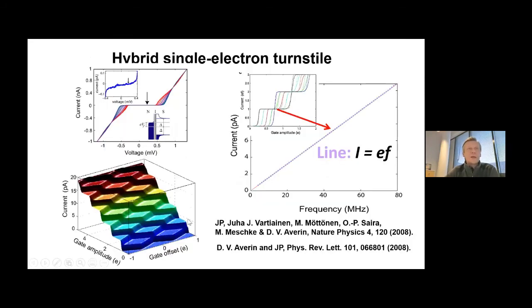This produces a current through the system if you drive this gate at the frequency f, which gives a current strictly proportional to your frequency. Of course, there are some errors, but it very closely follows the relation where the current in this first plateau is given by e times f. If you increase the gate amplitude, you can get many charges running through this system. So this has been a candidate for electrical metrology.